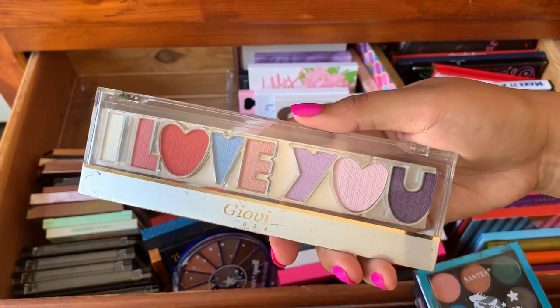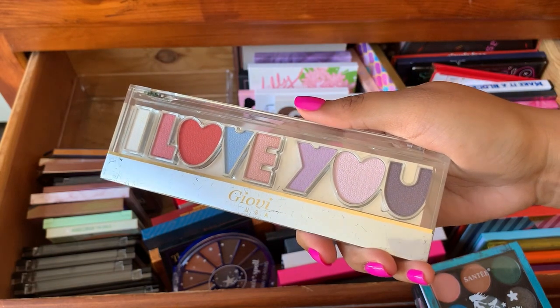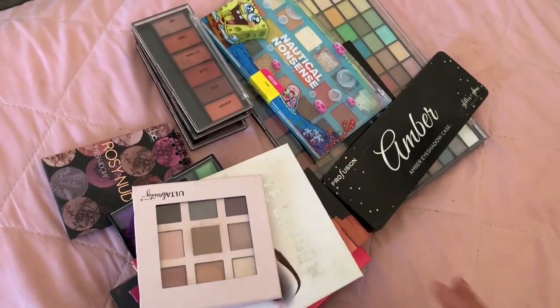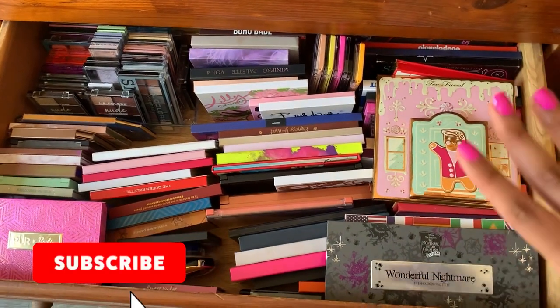And this palette here was a gift, just as a kind of sentiment. I'm going to keep this. It was for my boyfriend. I don't really use it on my eyes, so I'm going to keep this. And that was the last palette. Alright, so I am getting rid of 14 palettes. For other palettes I'm keeping, I did make some space. I'm going to have to reorganize this. This was my entire eyeshadow palette collection.